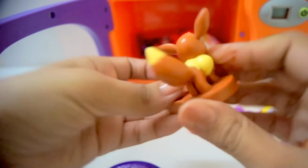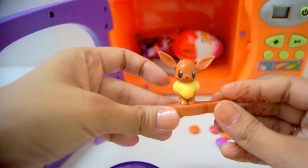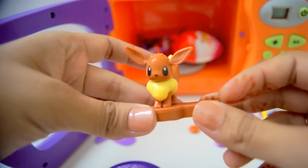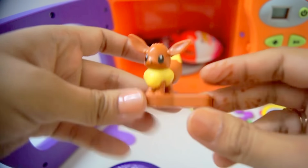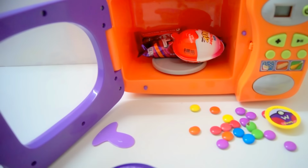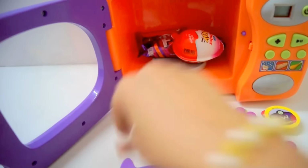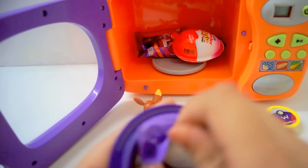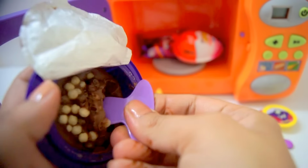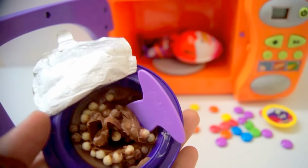Hey, this is Pokemon toys. This is Eevee. Yeah. And this is Whistle. Nice. Chocolate. Yes, yum, yum. It's nice.